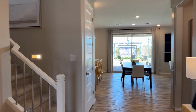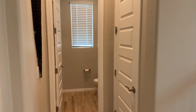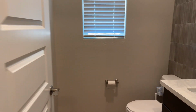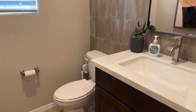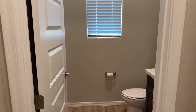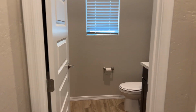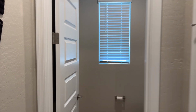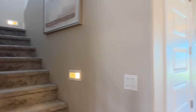Then we come in, we got a little powder room over here. Imagine this is a big old coat closet. We don't really use coats here in Arizona. I mean, it's like 115 today. So that's where the vacuum cleaner goes. And then of course we got upstairs. We'll go check that out in a moment.